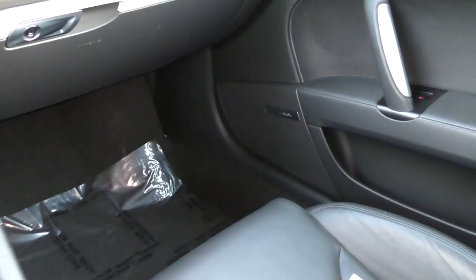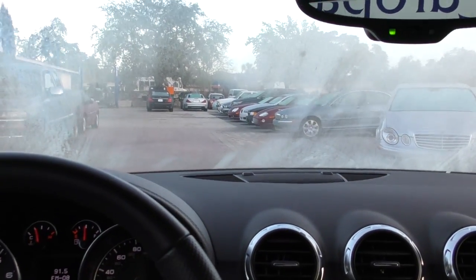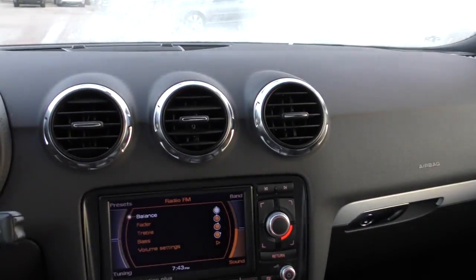So, bear with me on the noise for a minute, just getting the defrost going so we can see. Not the fastest defrost in these cars. I guess it's starting to come in right over my head, which is good. Go for a spin.